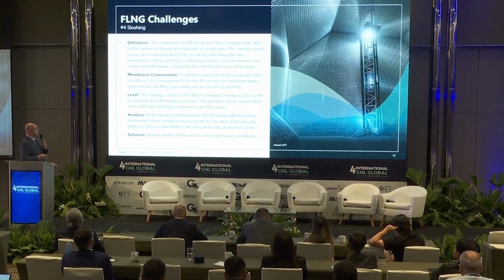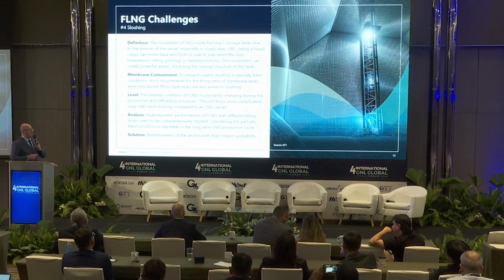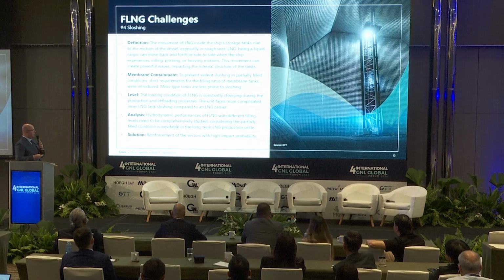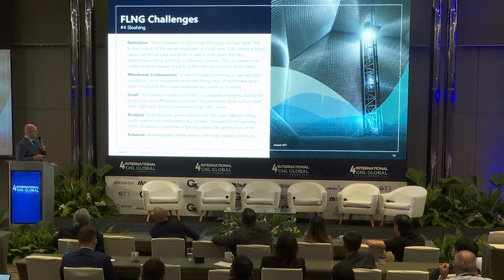So sloshing, again, you have very strict filling ratios to operate on with this type of containment system, especially the membrane type. It's an issue for FLNG because the facility is constantly producing LNG and offloading LNG. So you cannot stay within the safe range. That's why the providers like GTT have come up with solutions like reinforcing the areas with the higher probability of impact, using a different shape for the tanks, and gathering different configuration in terms of the layout of the tanks and their number.